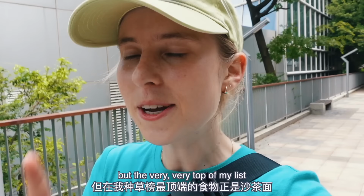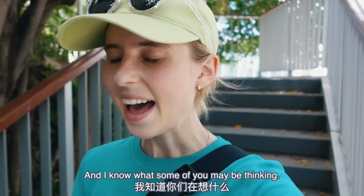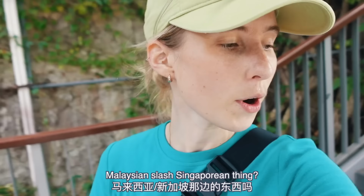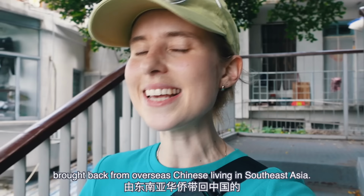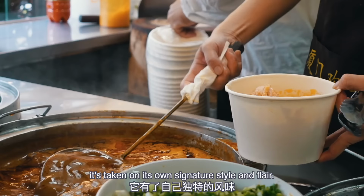There are so many things I want to eat today in Xiamen, but the very top of my list is something called xia cha mian, satay noodles. Satay noodles are an absolute staple food here in Xiamen. You can find them everywhere in this city. And I know what some of you may be thinking, satay, isn't that an Indonesian slash Malaysian slash Singaporean thing? Well, yes it is. So satay actually came to Xiamen about 300 years ago, brought back from overseas Chinese living in Southeast Asia. But over the years here in Xiamen, it's taken on its own signature style and flair.